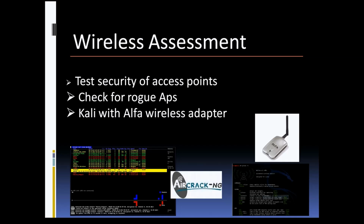And then once you do capture the handshakes, then you're going to spend more time trying to actually crack the password to get the pre-shared key.